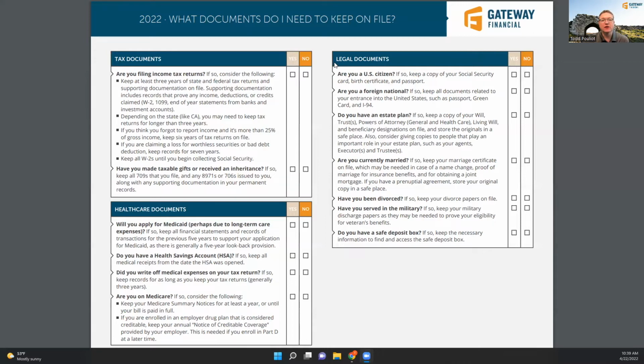Legal documents. Are you a U.S. citizen? Social Security card, birth certificate, and passports. Obviously keep those. And do you have an estate plan? Keep a copy of your will, trust, power of attorney, living will, beneficiary designations on file, and store the originals in a safe place. Also, give copies to the people that play an important role. A lot of times we have clients come in, they don't know what the will says and the trust says. It's good to know that before it's too late, just in case you do have any questions.